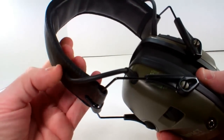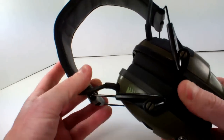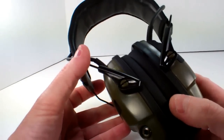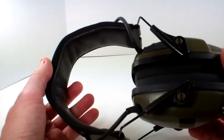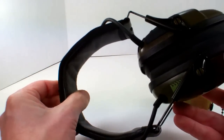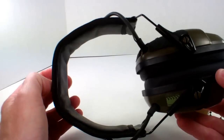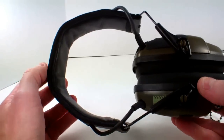And this wiring goes up through the headband. The headband's fairly firm. If you like to wear baseball hats, and your baseball hats have that little round snap at the top, you might find this is kind of irritating when you wear it over a baseball cap with that. I wear caps a lot, but I also have a few caps that don't have the snaps on them, and I actually keep one of those caps in my range bag.